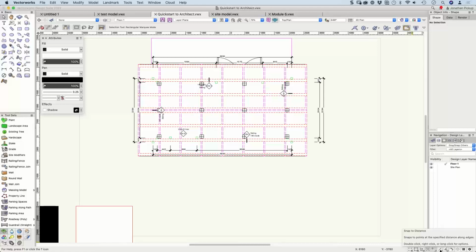Now, to me, this is a slight disadvantage. I actually find it quite annoying that I have to go to each of these, double click on it. Do I want this one on or do I want it off?